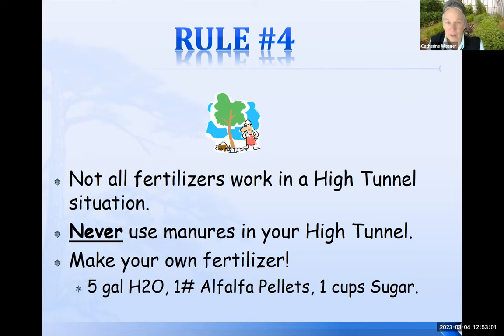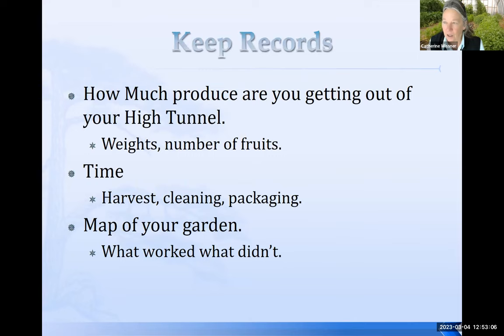Kind of covered that. Keep records. Truly, keep records. You want to know what your garden map is, where those peppers and tomatoes are at, and the carrots and green beans. So keep a map so you can do some good rotation, because you want to rotate those crops every year.